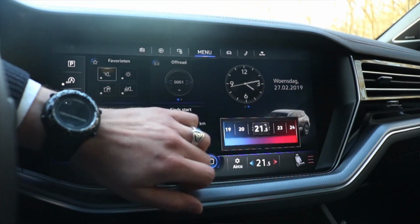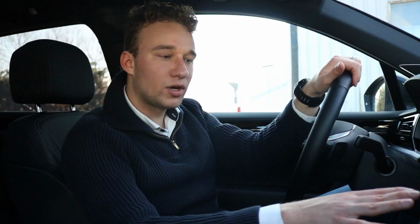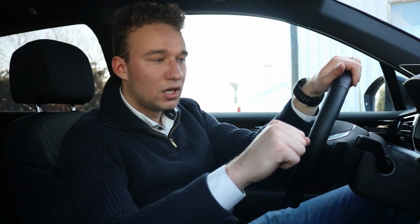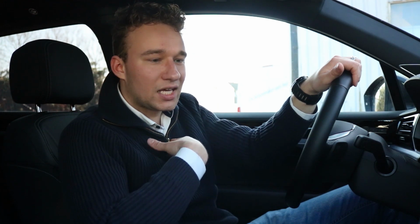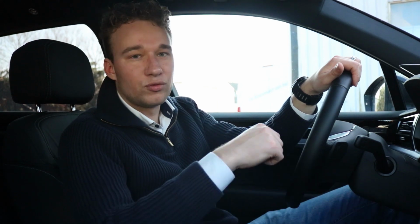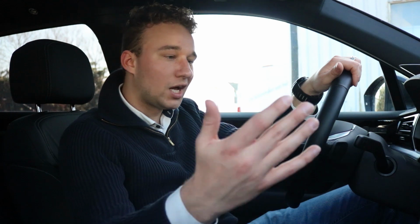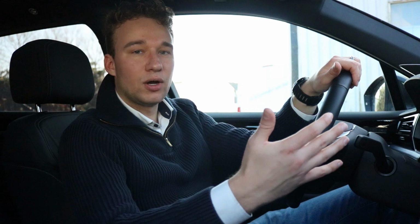The only complaint I have about it is that you have to do your temperatures and air conditioning, etc. also controlled to the screen. Maybe that's just me nagging, but what's wrong with just having a simple knob or turning things on or off with a button? But still, it works really nice. Sometimes you have to get used to it, but I've had the car for 1 day now and it works really well.